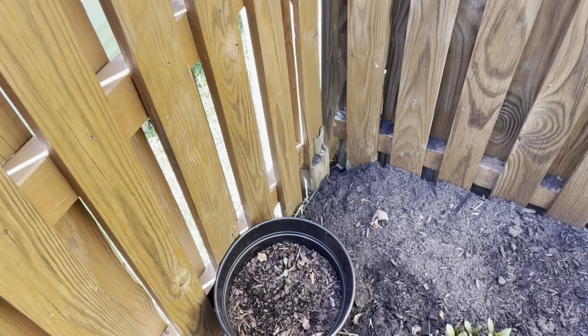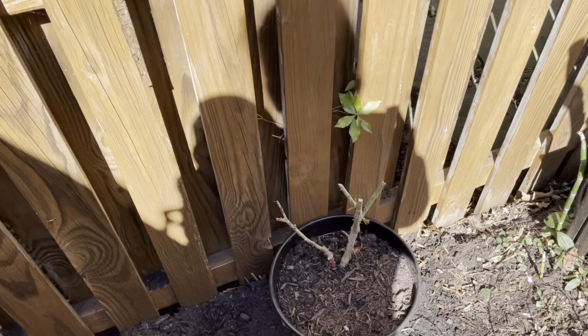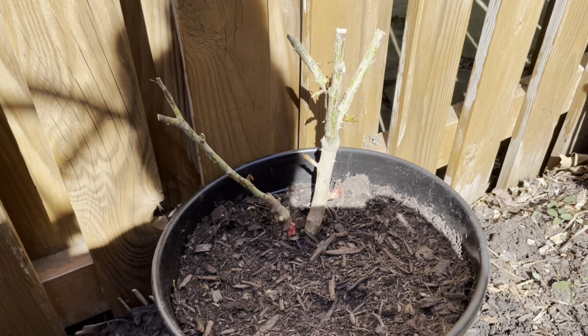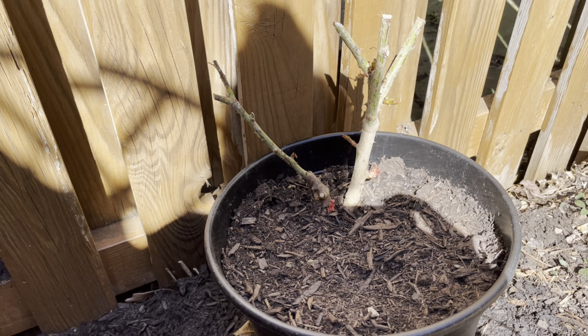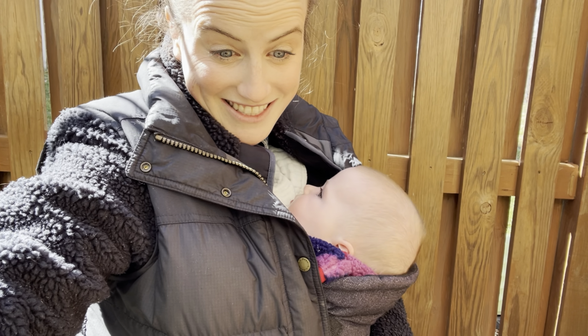And then this is the corner where my other rose is going to go. But my new rose, my lavender crush rose, is looking pretty good. Seems like it's handling the transplant well. And luckily it's basically a dormant rose, so that always makes it easier for transplanting when things are in that stage.